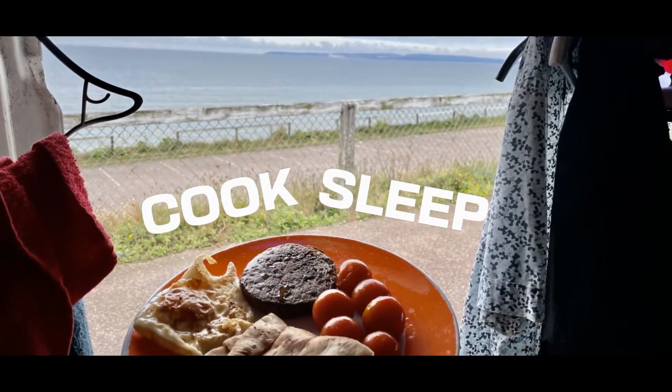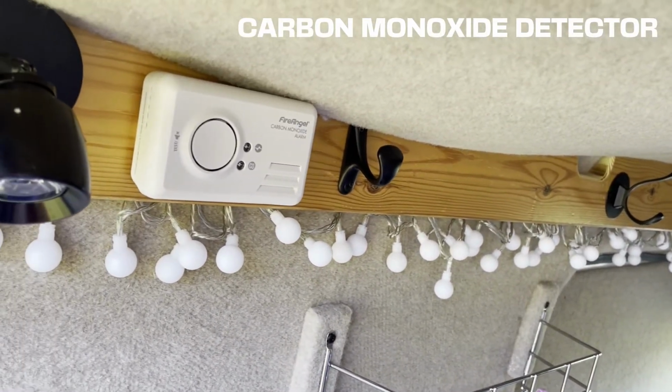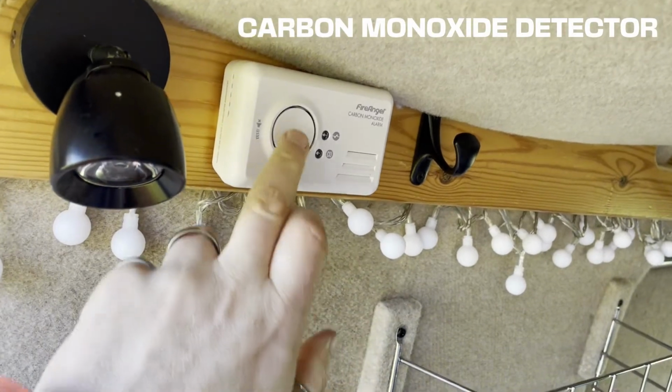Because I cook and sleep in the back, I also have installed a carbon monoxide detector, which somebody recommended after watching my first video. So thank you very much.